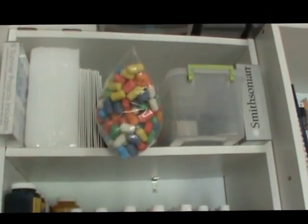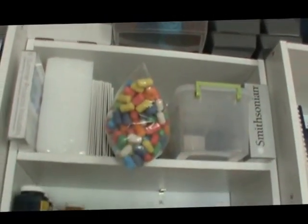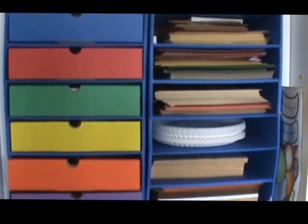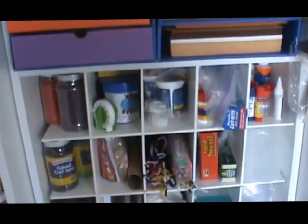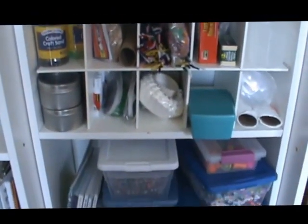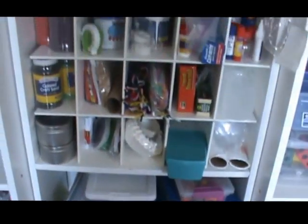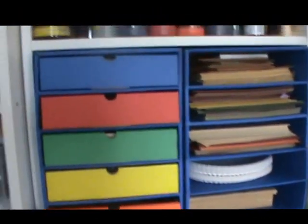This is my area for arts and crafts. That's in here. And again, I'm kind of running through it pretty quickly because I'll do individual videos for the different areas.